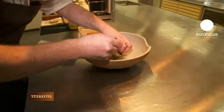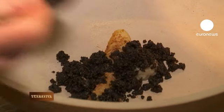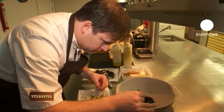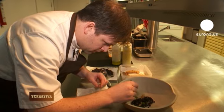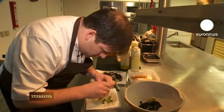The strength of this new generation of Nordic chefs is their creative force. They're continuously breaking the rules to achieve a cuisine that speaks to all the senses, where the keywords are nature and season.